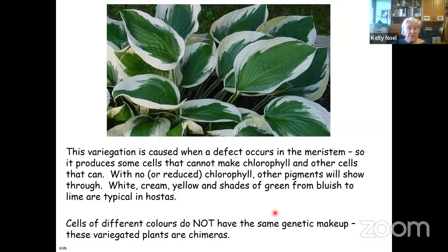So the areas with no or reduced chlorophyll will allow other pigments to show through if there are other pigments there, or they might be white or cream or yellow or shades of green. Some plants will show some pink, red, orange. Hostas don't usually do that, not that I've ever seen anyway. So these cells of different colors, the white cells here and the green cells here, do not have the same chromosomal makeup. So these plants are what they call chimeras.